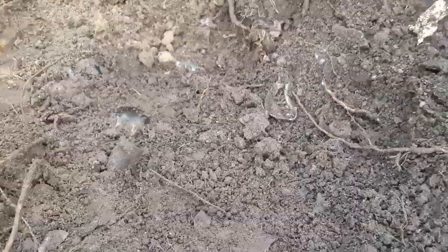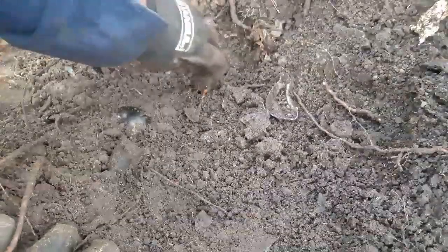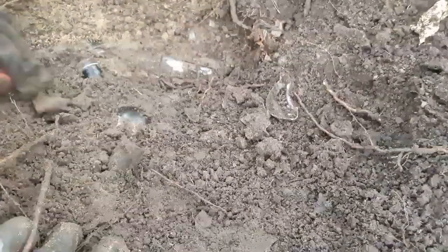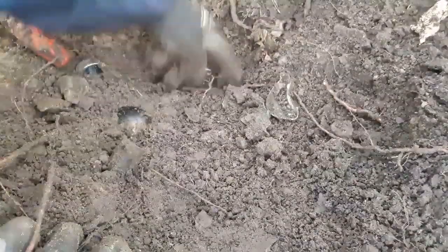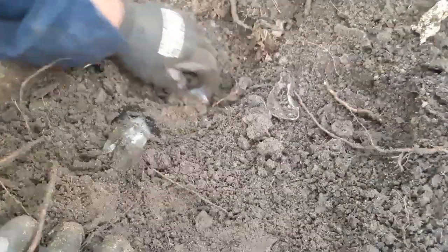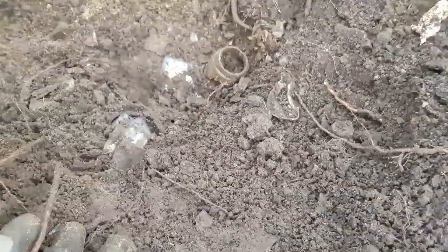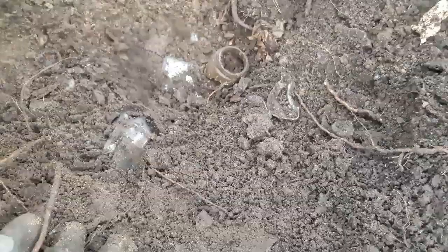Alright guys, I hope I'm getting a little bit better with this non-movement of the camera. Alright, I cleaned this hole up. I started to get a little discouraged, but I'm down probably a wrist length, and I started finding some. I thought maybe their tractor, the machine, was running over stuff, and it possibly could have been. But I'm starting to find a few things that are making me wonder, am I in the right area? Should I be digging here?